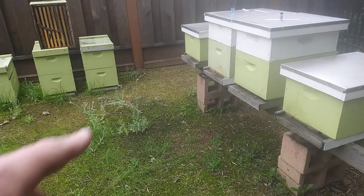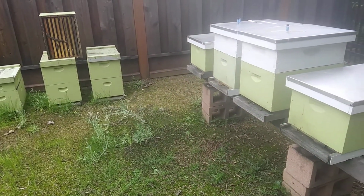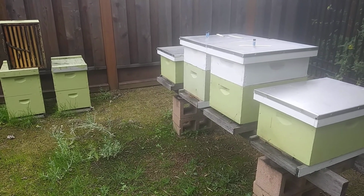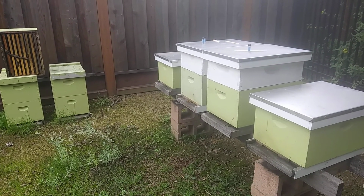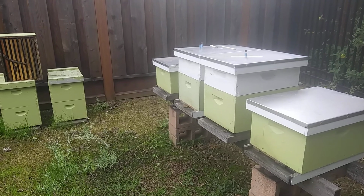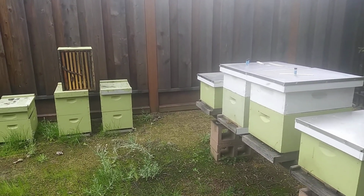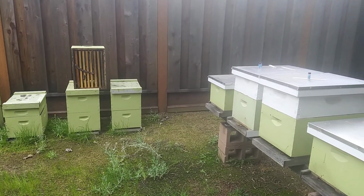So right now they're just mimicking each other with the next place to go. It's like they're trying to mimic each other about where to go, kind of like their little language thing. They go around and tell the rest of their friends where to go.